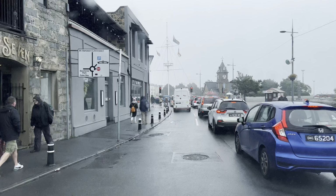Okay, so we seem to have got out of this little bit of traffic. Traffic lights are green, straight through. So as I mentioned earlier, we're going up to the main roundabout. We'll take the first exit off, which will take us up St. Julian's Avenue. So I'm going to carry on driving, and I'll get back to you in a little bit.